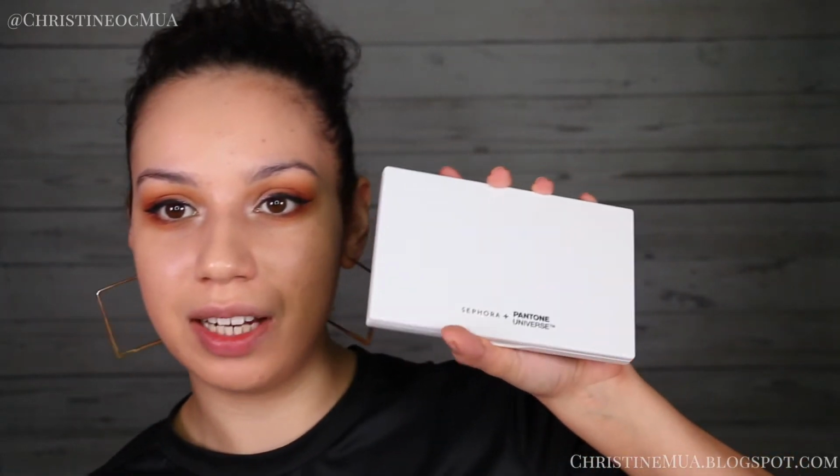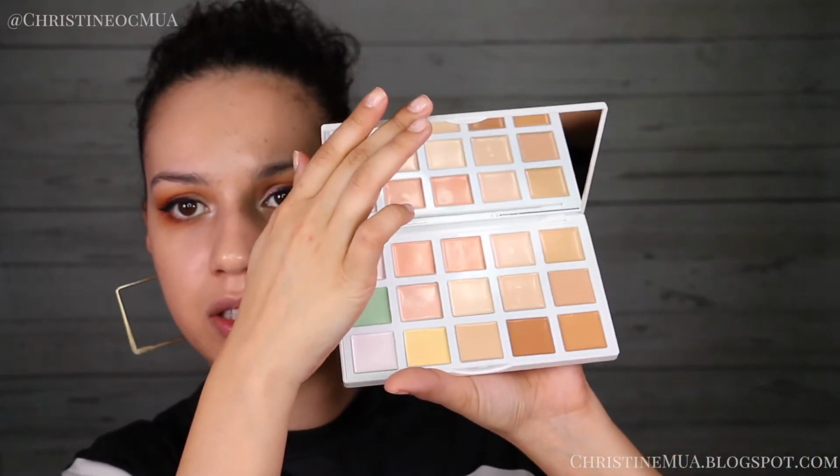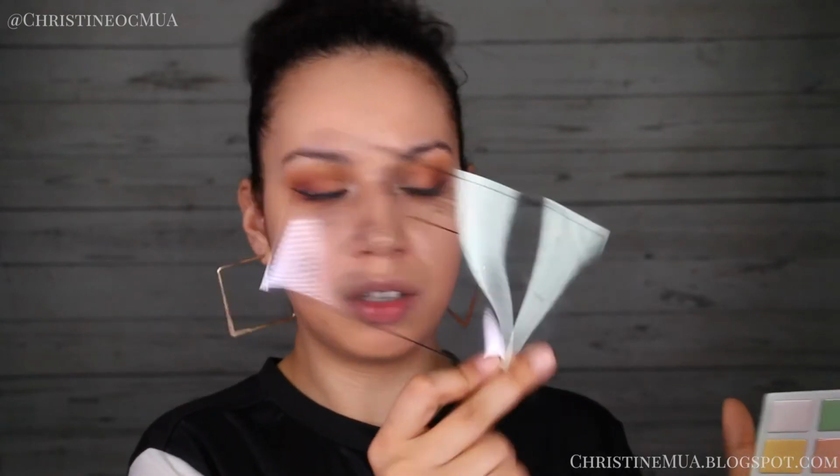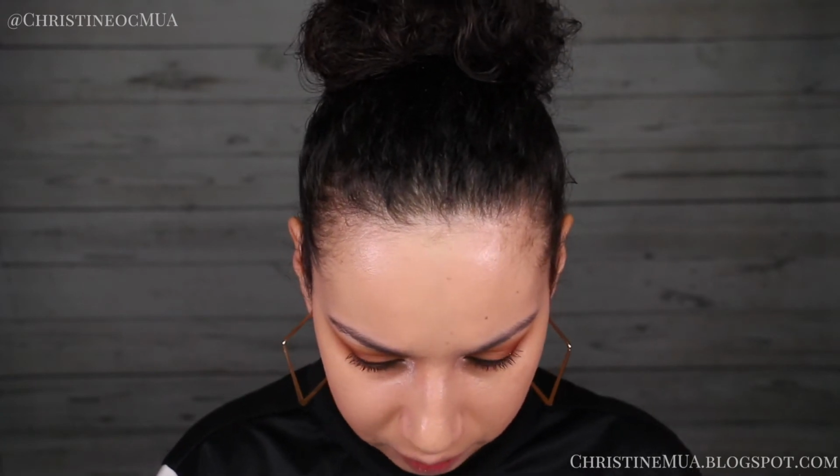So this is what the palette looks like. It's like a glossy white. I'm really afraid to touch it because it's going to get manky. And then it opens up like this. You get all these shades, a nice big mirror, and there's this little cover sheet that goes over them to tell you what's what. So basically there's a bunch of correctors and a bunch of concealers.